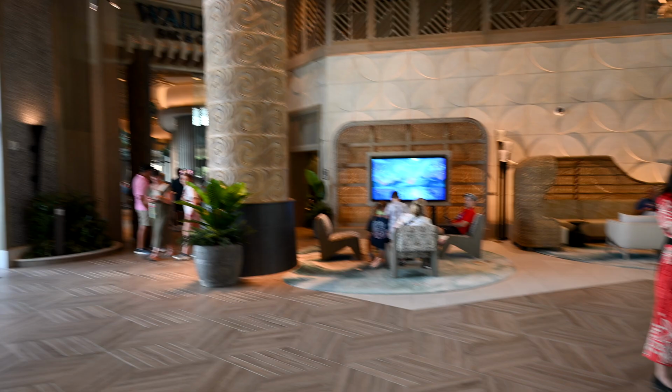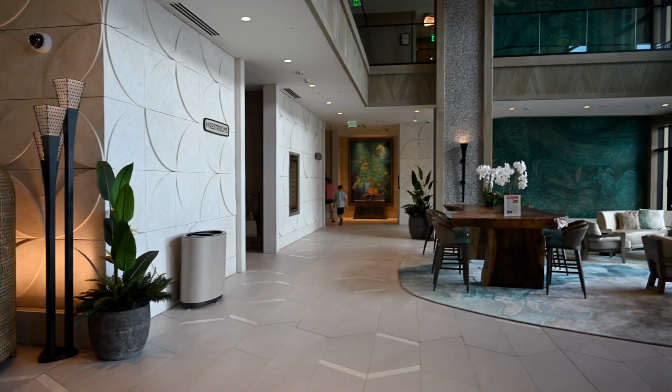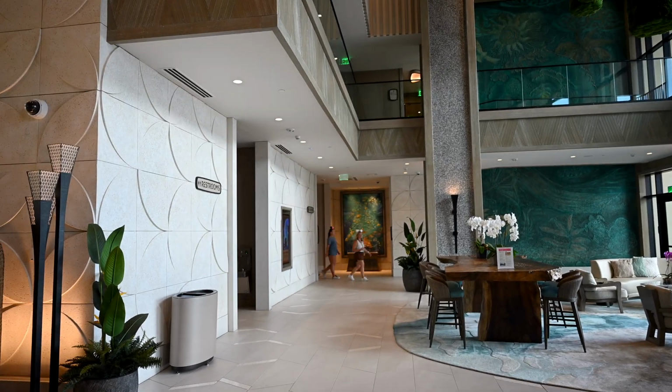Pretty in here, but the lobby is kind of small, and the main part of it is all over at the other hotel. This is really just a DVC hotel, but it's very beautiful in the lobby.